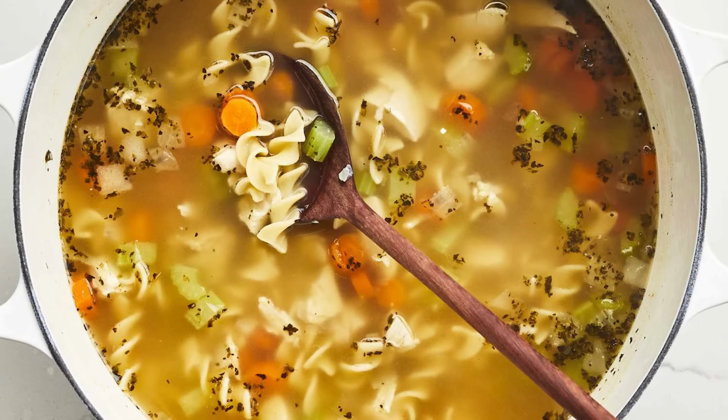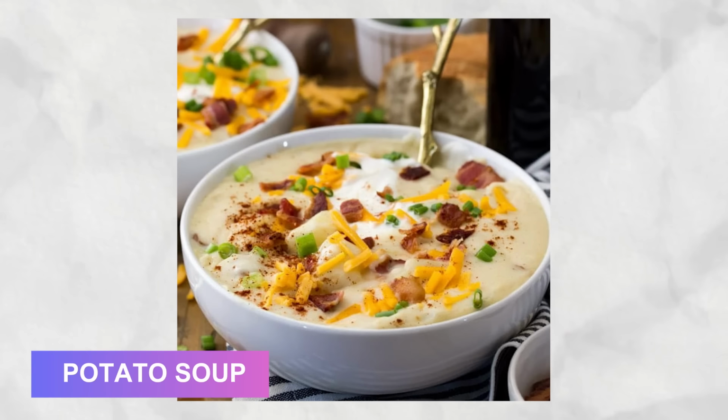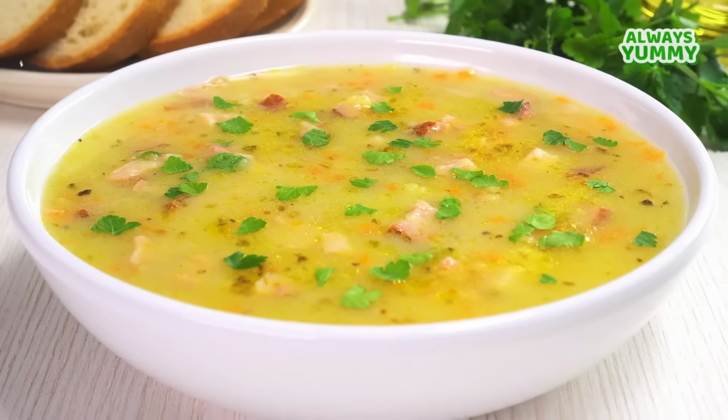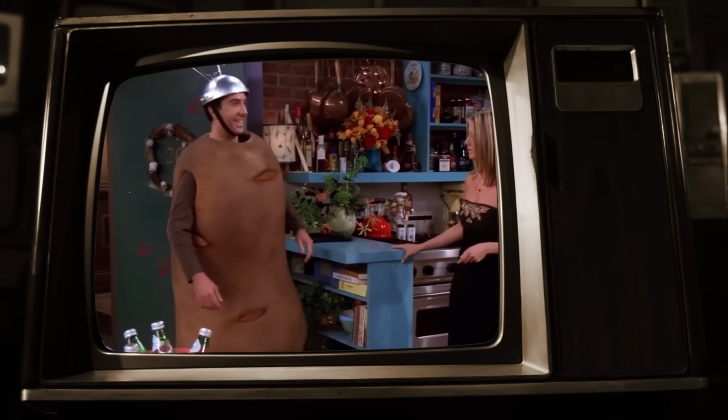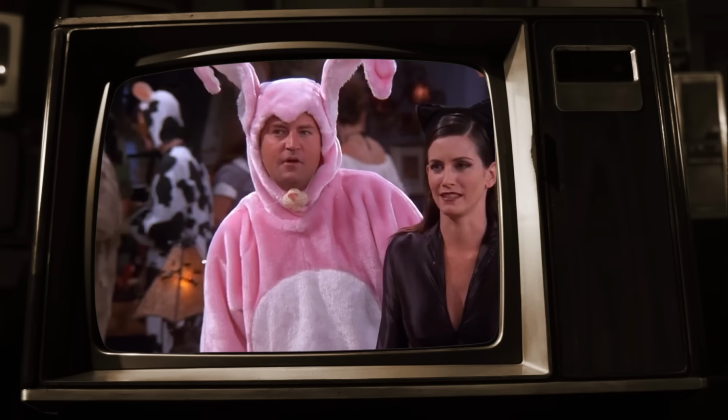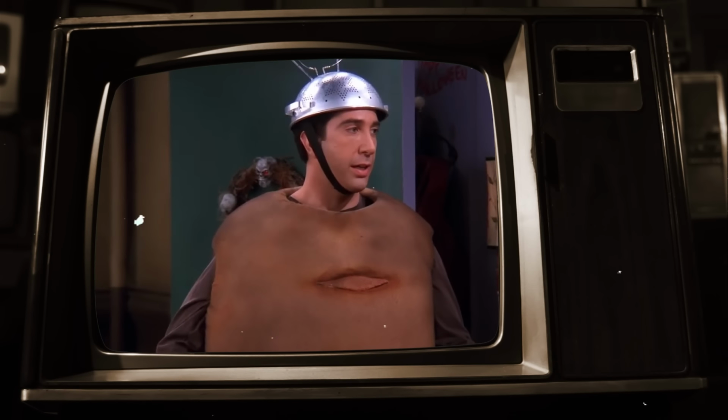Tracing back to soups for a second, I forgot my favorite one, potato soup. A true staple for when you're on a budget and trying to feed the crowd. With just a few spuds, I can never say that word and not think of Ross dressed as Spudnik in that Halloween episode of Friends. Never mind, allow me to continue.